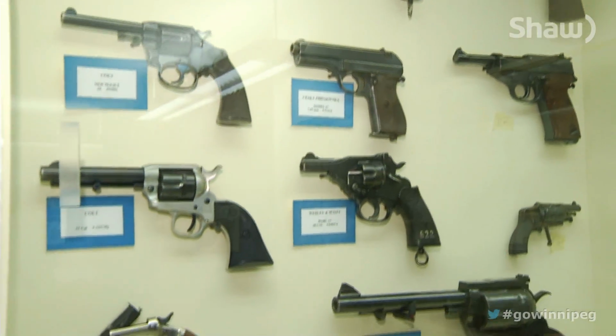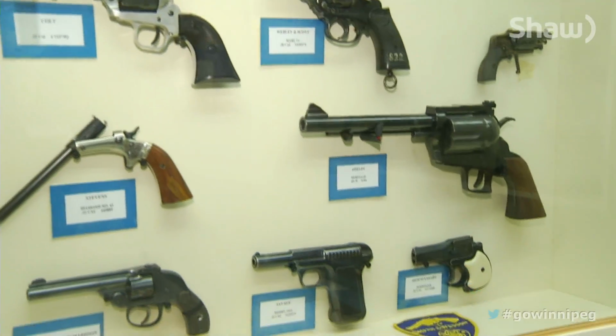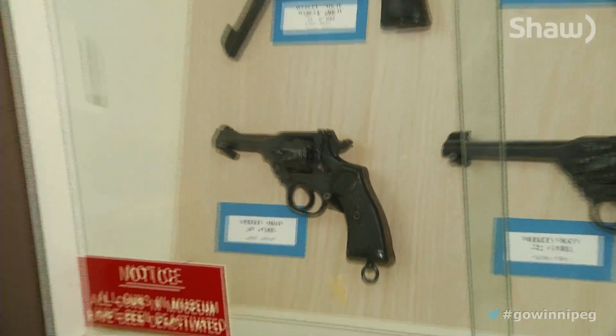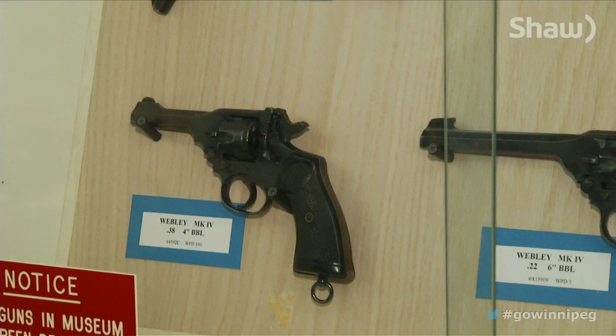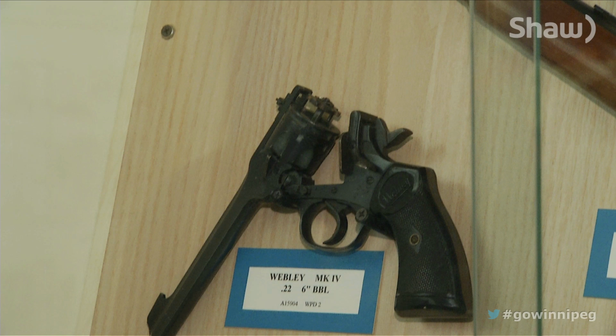Back in the early days of firearms, Winnipeg was famous for a gun that came to be known as the Wobbly Webley, and for good reason. And to load the gun, you bend it in half and put in the bullets. And on occasion, you would fold it in half and they would come apart and you'd have half over here and half over here. So they weren't very trustworthy, but they were cheap. But now, of course, we've got real good weapons.